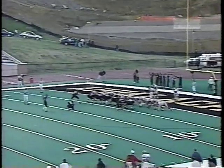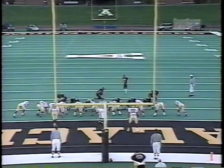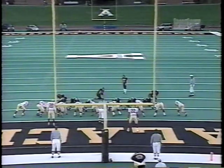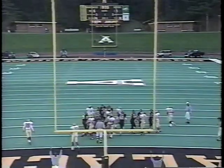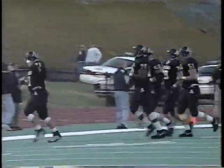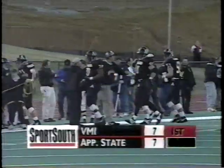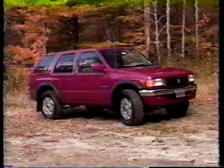Jay Sutton is on to add the extra point. Alan Gwynn is the holder. And the kick is good, and we're all even. 8:35 to go in the opening period. Appalachian matches VMI's touchdown with a touchdown of their own. We're tied at 7.